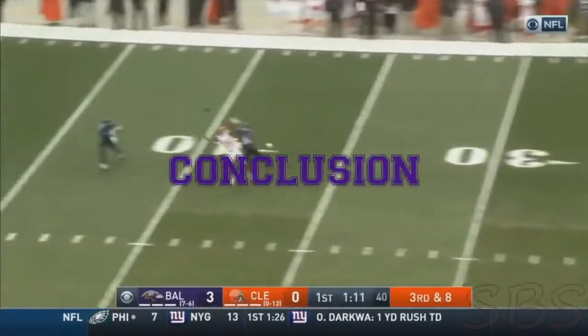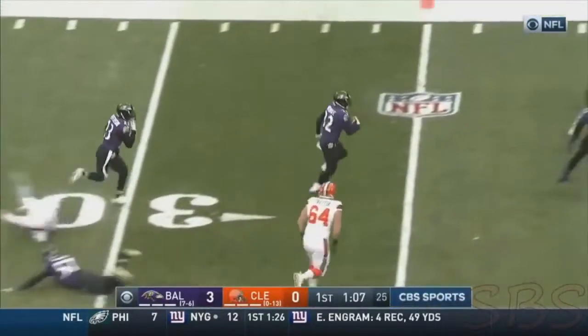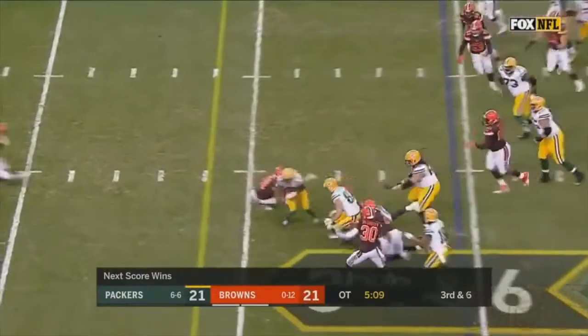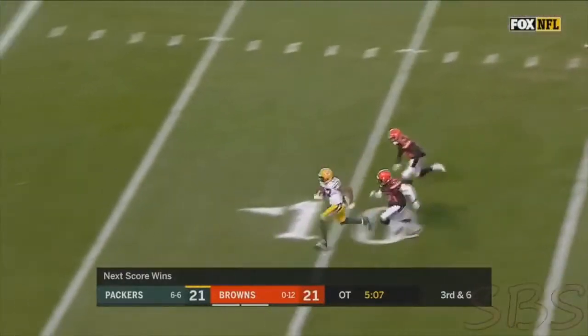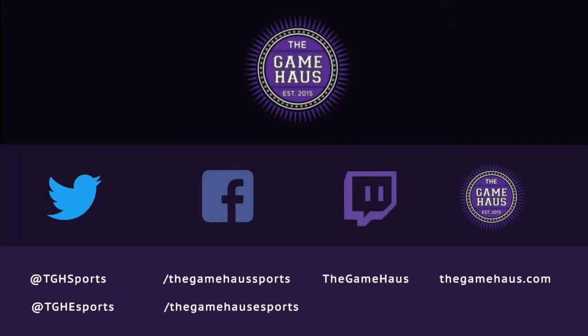In conclusion, the Browns can fill more needs through the draft to wrap up a great offseason. With a good draft and the moves already made, Cleveland should see a big increase in wins from 2017 to 2018. Make sure you keep it here for more great draft profiles every day during our favorite season, Draftmas.